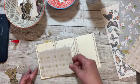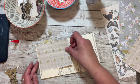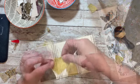This is the Tim Holtz worn, or the wallpaper. I'm gonna go like this. There we go.